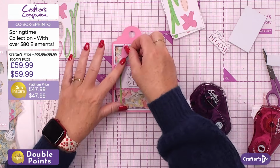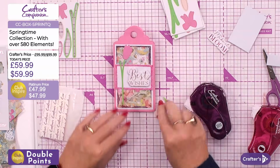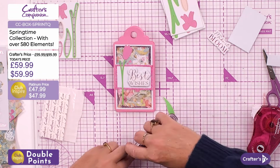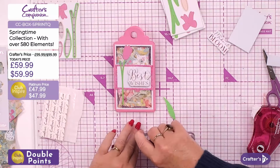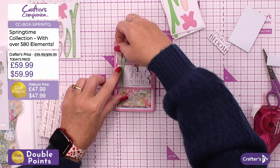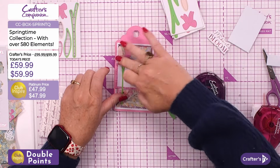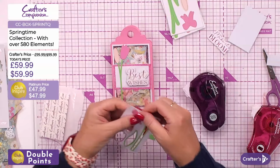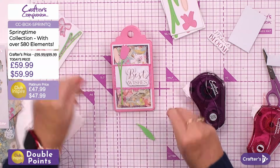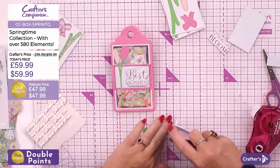Let's pop that onto that one. Look how cute these are. I love these little flowers. I mean, so easy, but they look amazing. And then we've got our little pod there, and we've got a bow on there as well. Gorgeous. So let's take the bow out. That little bow's cute enough on its own as well.